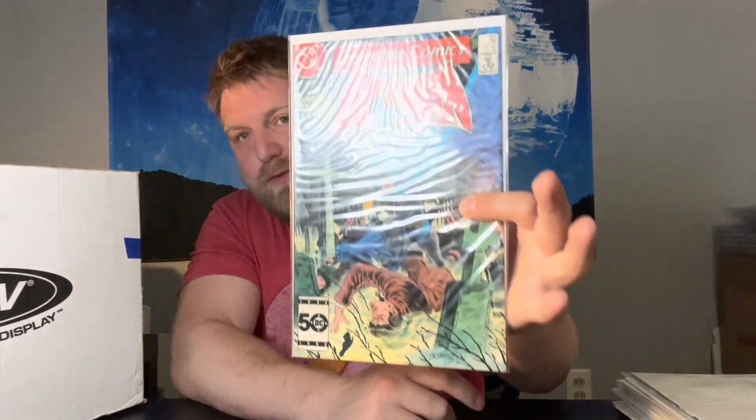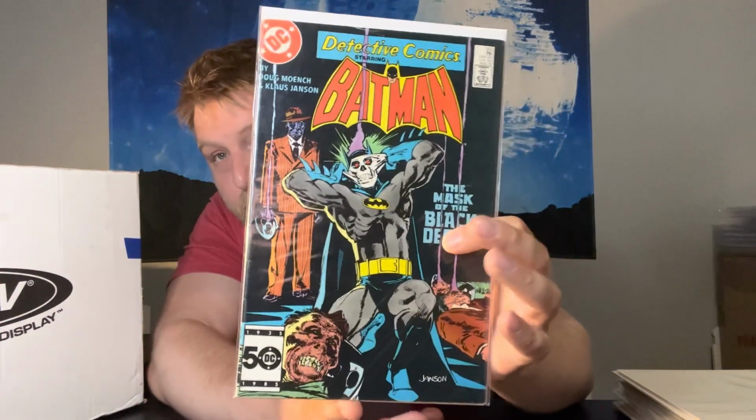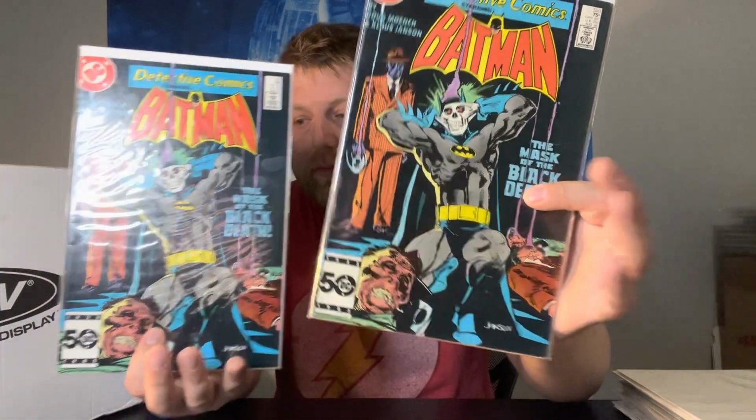There's no $100 books in here, but there's definitely some nice $10, $15, $20 books you get for $1. 552. You got 2 copies, but these are really nice, great filler issues. I got 2 copies of this. This is a little minor key. 553. This is the second Black Mask, and there were 2.